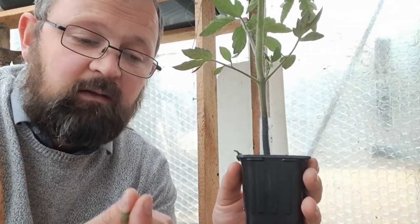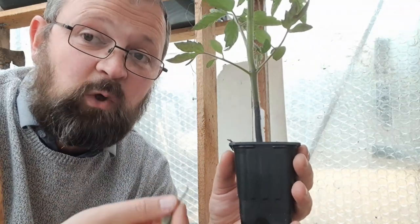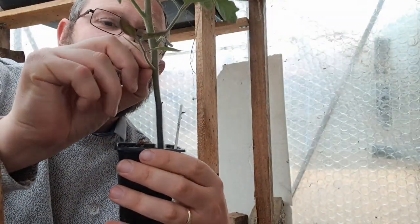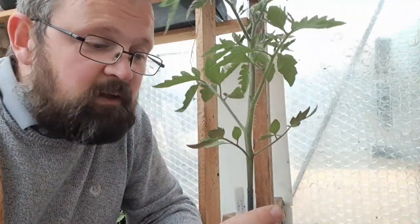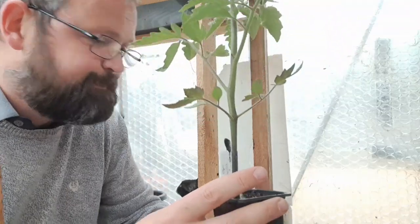As I say, the node at the bottom of that will actually shoot roots. So if you do put it in some soil, you will more often than not get a plant from it. So it'll be a clone from the original. I have known some people to do that at the end of the season and then keep the plant inside that they've snapped off, and then that's been their first tomato plant for the following year, which I think in some ways is quite nice, but it's not something I'm going to do.